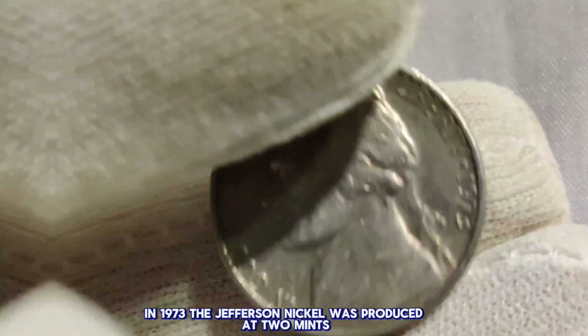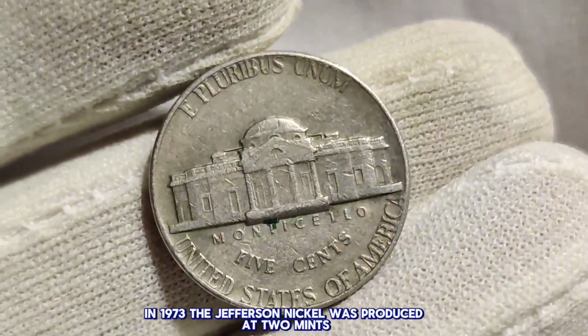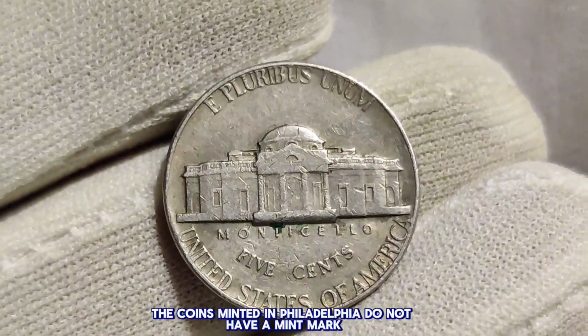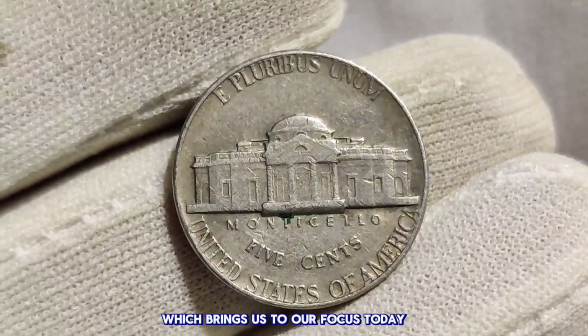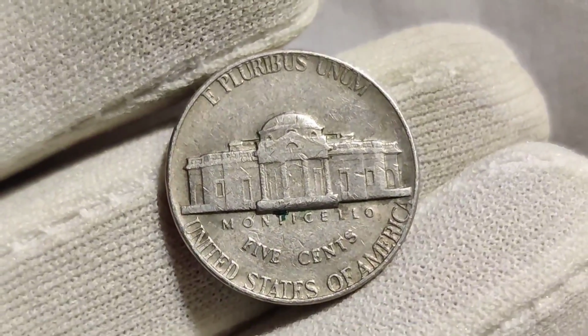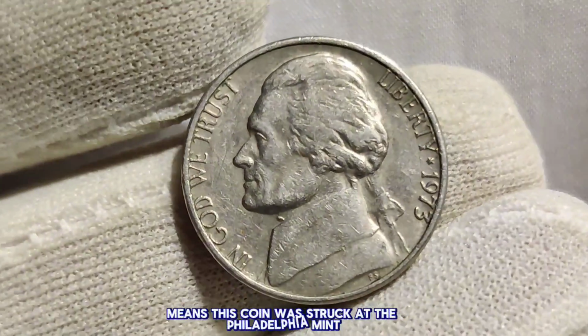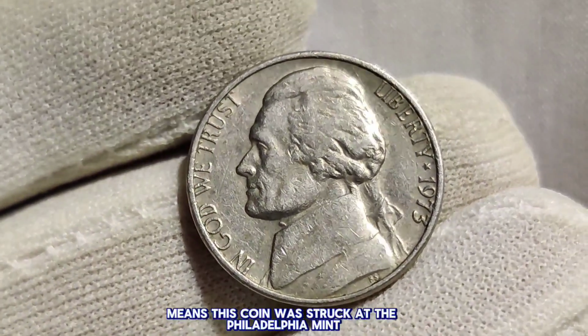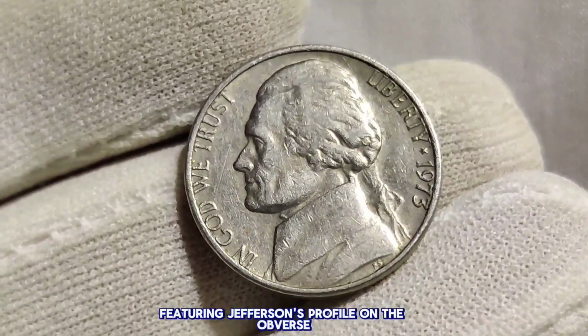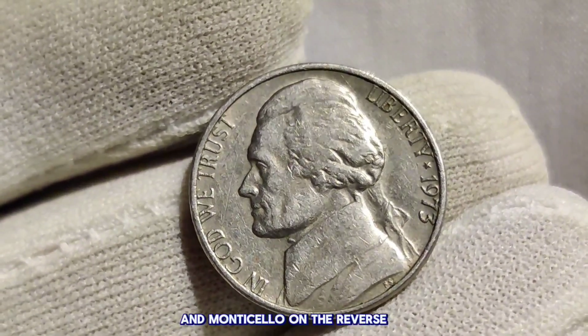In 1973, the Jefferson nickel was produced at two mints, Philadelphia and Denver. The coins minted in Philadelphia do not have a mint mark, which brings us to our focus today, the 1973 Jefferson nickel without a mint mark. The absence of a mint mark means this coin was struck at the Philadelphia Mint. The design remained consistent with earlier years, featuring Jefferson's profile on the obverse and Monticello on the reverse.